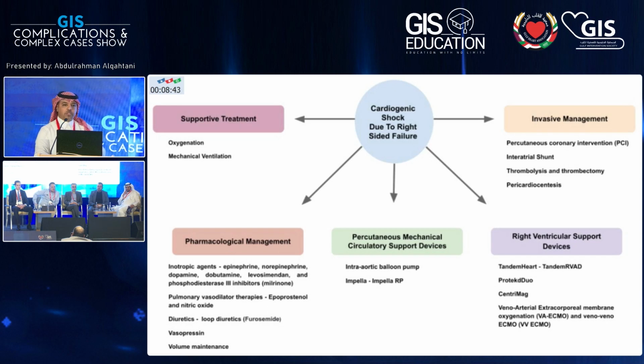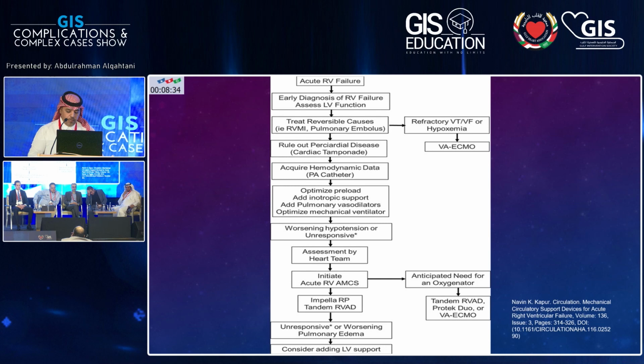The treatment, you know, try to treat the reversible cause, supportive. If it doesn't work, you could start with inotropic support, but if that doesn't work, then you should be considering mechanical circulatory support, which is where we're going to be focusing. This beautiful algorithm and pathway was developed by Naveen Kapoor and his colleagues, just to show how you deal with those patients in specific. So if you think somebody is coming with an acute RV failure, isolated, then you need to confirm the diagnosis. You need to assess the LV because it's very important, and then try to find what reversible causes are present and try to treat them.